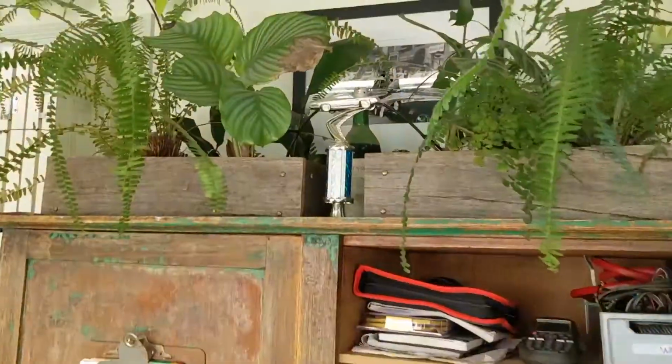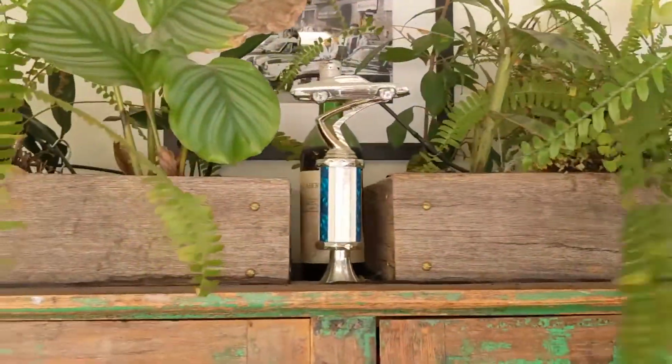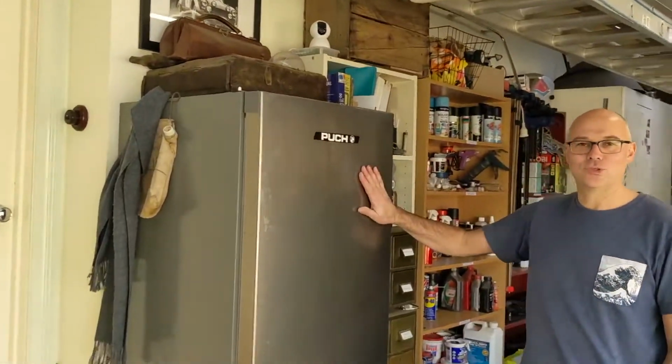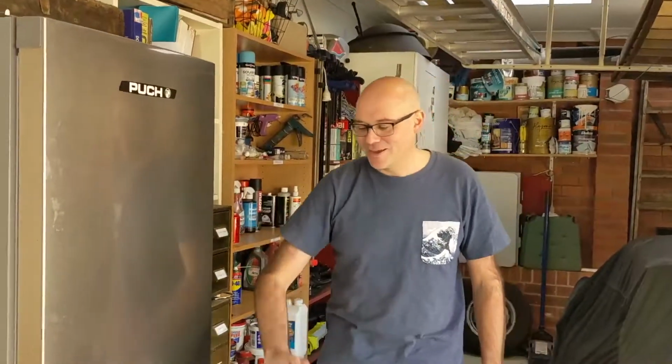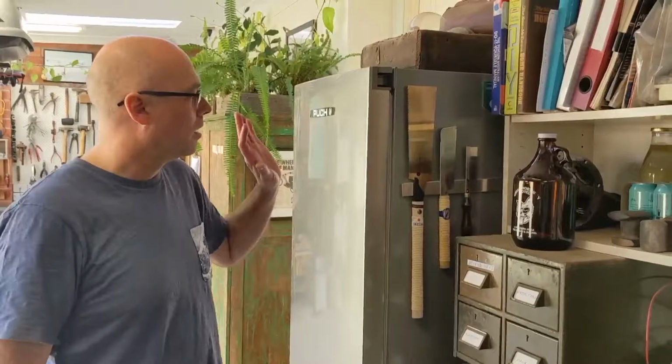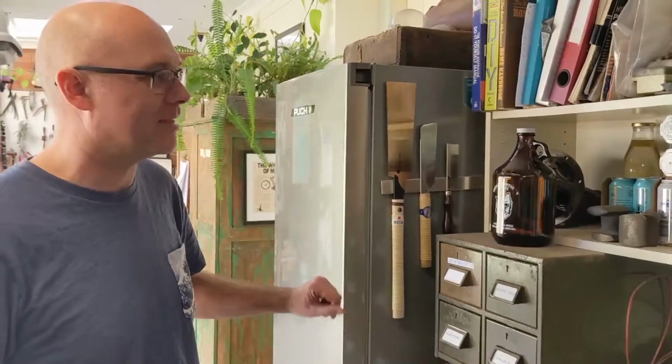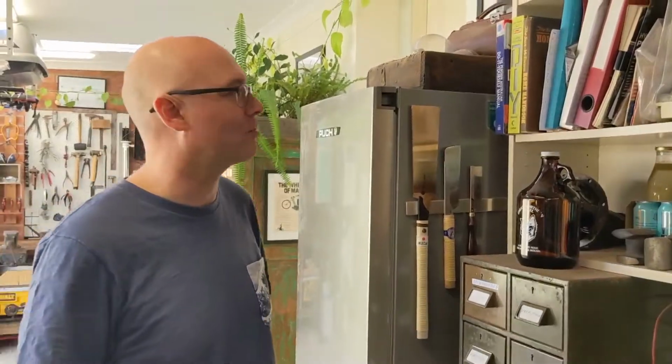More plants, all hooked up to an irrigation system that is, once again, computer controlled. I'll show you that a little bit later. There's also the outdoors fridge and chest freezer, really handy. My Japanese pull saws, Ryoba saws, they are excellent. I love them. It's like a hot knife through butter.